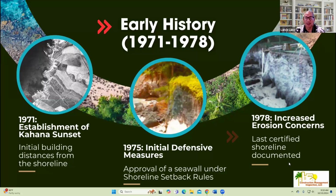And in 1978, the waves kept coming in and erosion still happened. So in 1978, there were increased erosion concerns, and certified shoreline documentation was completed. And over the years, there have been many pros and cons to what we should do to mitigate the problem. We want the buildings to still be there, so we don't want to move the building.